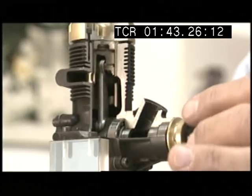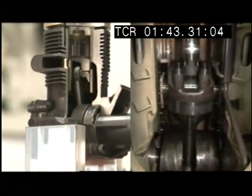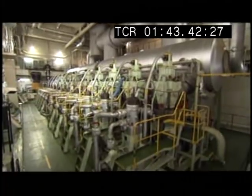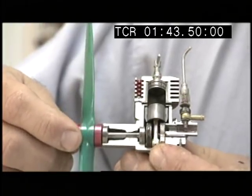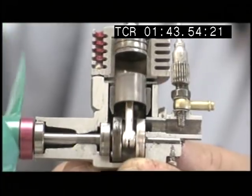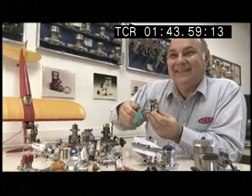A model diesel engine works almost like its gargantuan cousin, with one big exception. The difference between the regular diesel and a model diesel is the model diesel uses a carburetor to have a fuel-air mixture go into the engine, where an actual diesel engine uses a fuel injector. But its basic operation looks pretty familiar. Once the combustion occurs, it forces the piston downward, which moves the crankshaft, and in turn turns the propeller and moves the plane through the air.